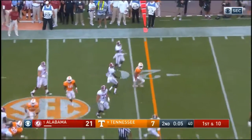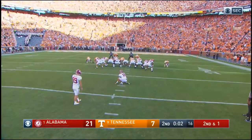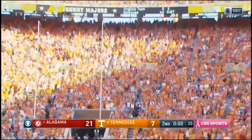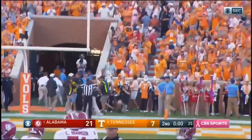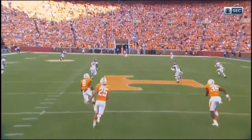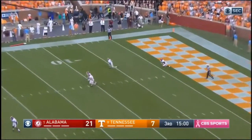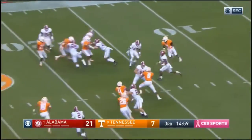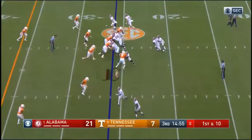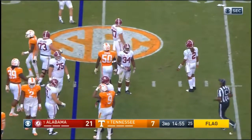Oh, he could. Hurts has it. Butch can't freeze him like last week. Up. Missed it. Sure did. Aaron Medley will kick for the Volunteers. Decides to run it out. And he gets it out to the 10. Oh. Might have illegal motion here.